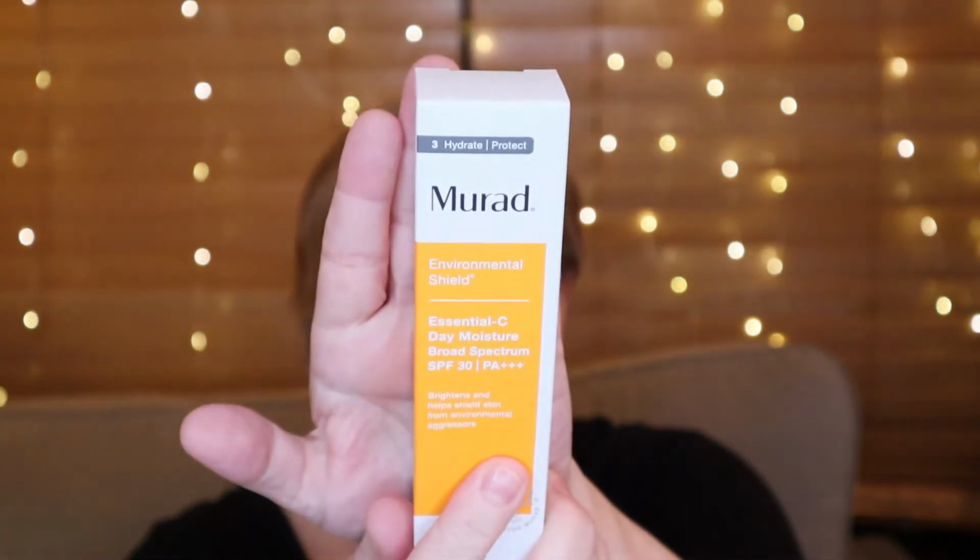Okay, I'm excited. I just grabbed the next item, and it's by Murad. Murad has very expensive skincare. What is this? Ooh. This is Essential C Day Moisture Broad Spectrum SPF 30 PA+++.